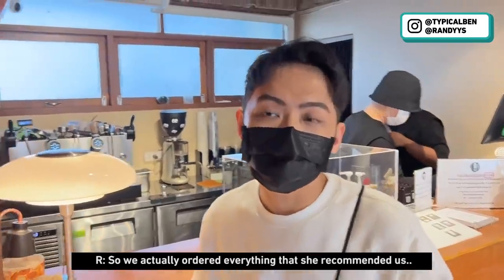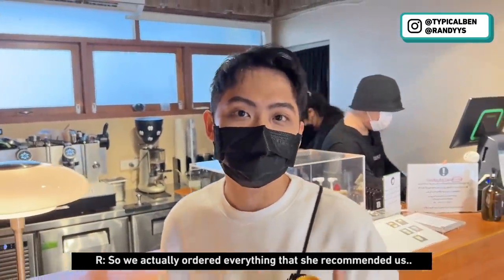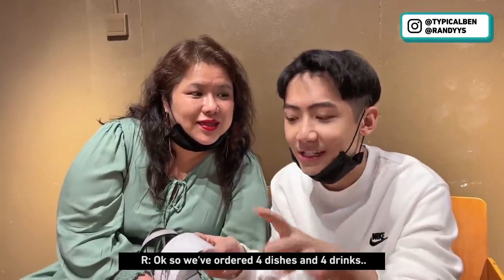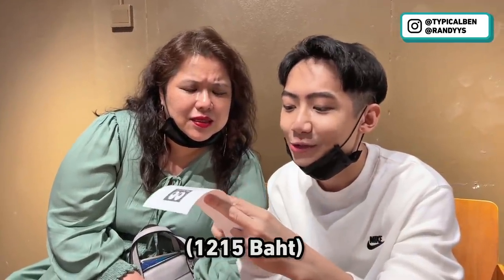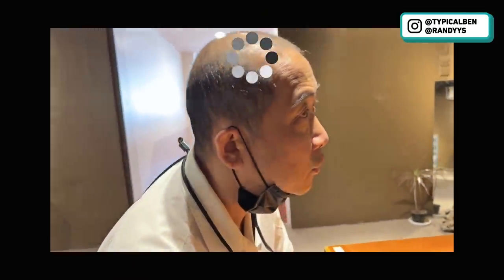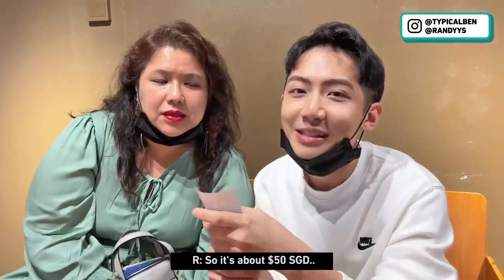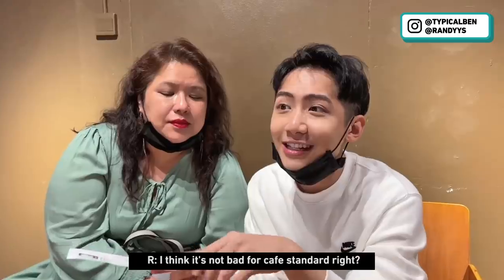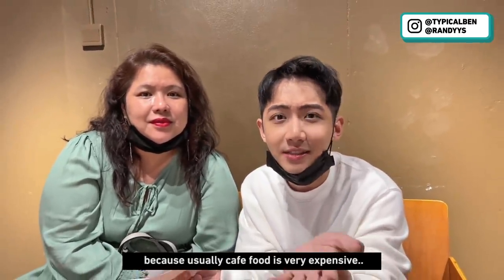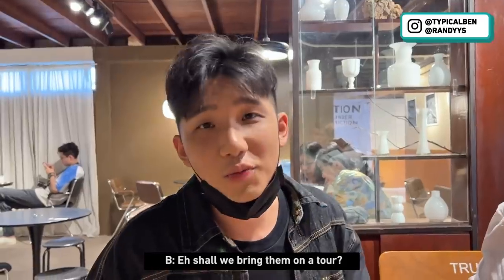So we actually ordered everything that she recommended us because we don't know what to order. Okay, so we have ordered 4 dishes and 4 drinks, and it's 1215 baht, which is how much? About $50 Sing. I think it's not bad for cafe standard, right? Yeah, because usually cafe food is very expensive, especially in Singapore. Okay, shall we bring them on the tour?